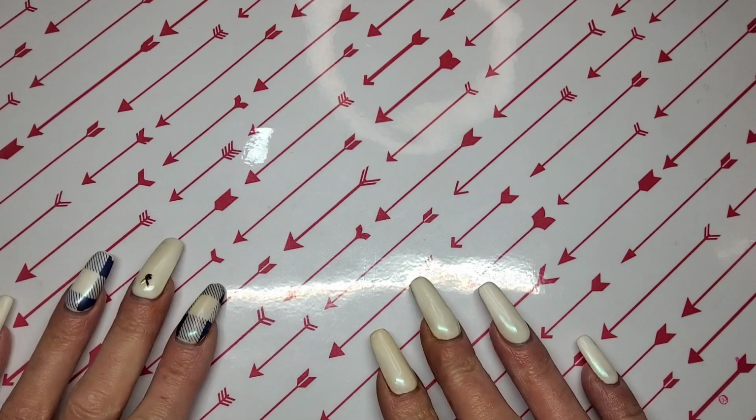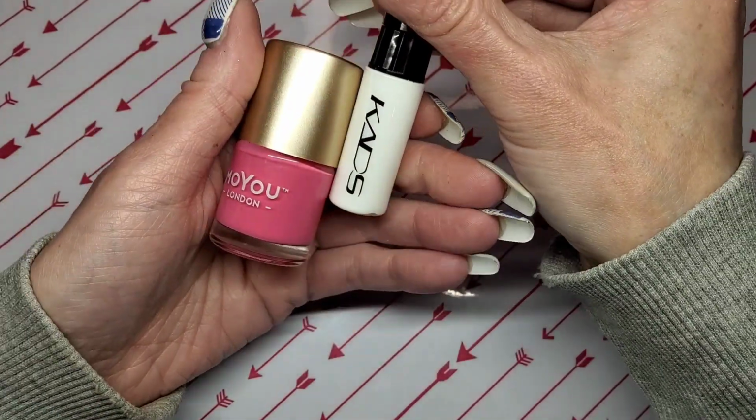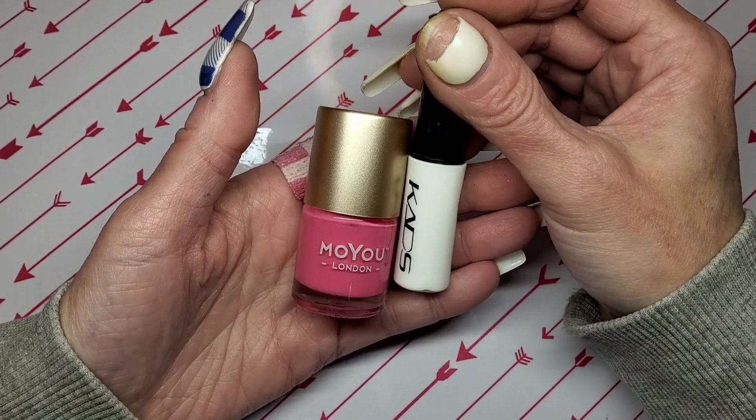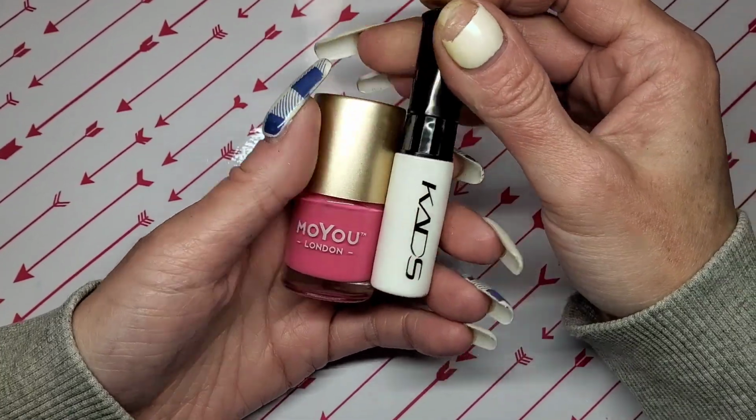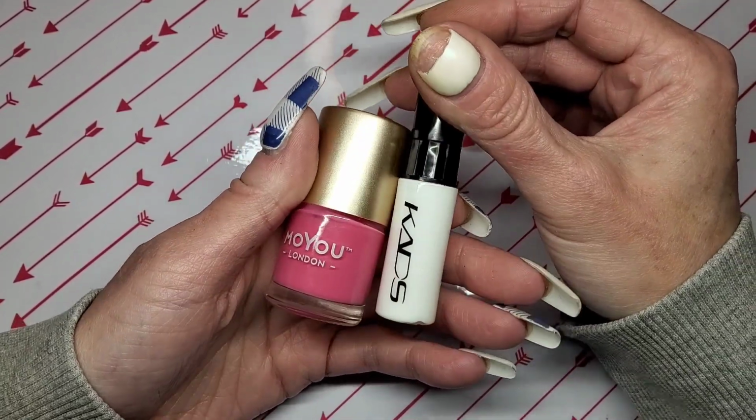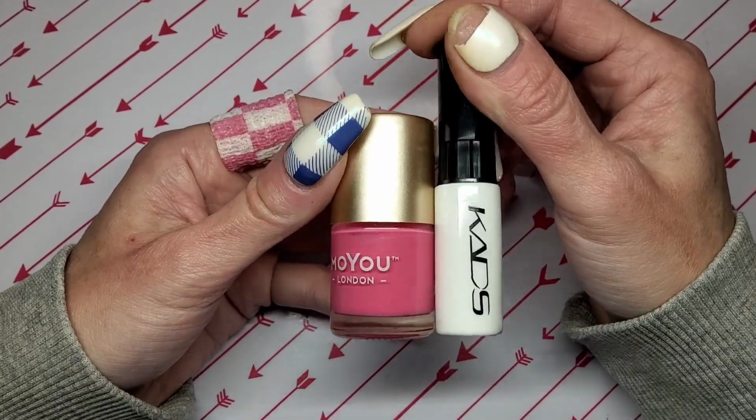Right, where are we now? We are on to number 9. And what I've picked out for my number 9 that I will definitely be using this year is my Moyu stamping polish and my CAD stamping polish. I've just recently tried these actually. I absolutely love them, and I won't be using anything else apart from these this year for my stamping.